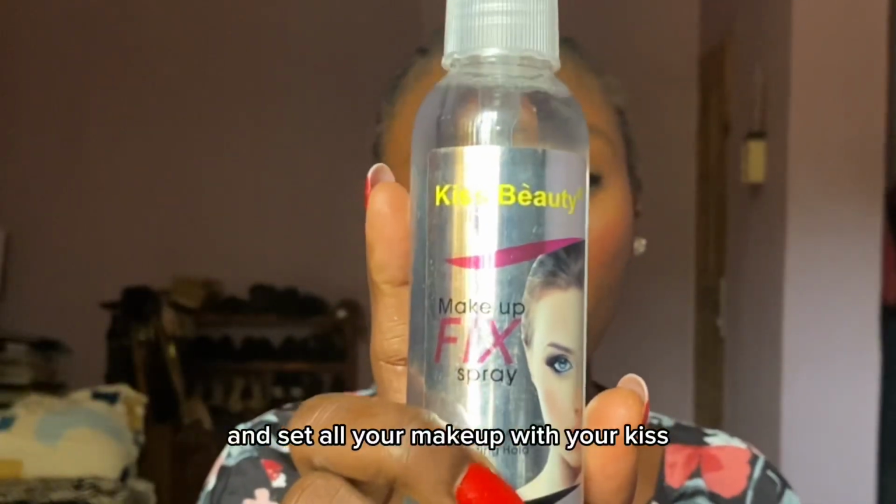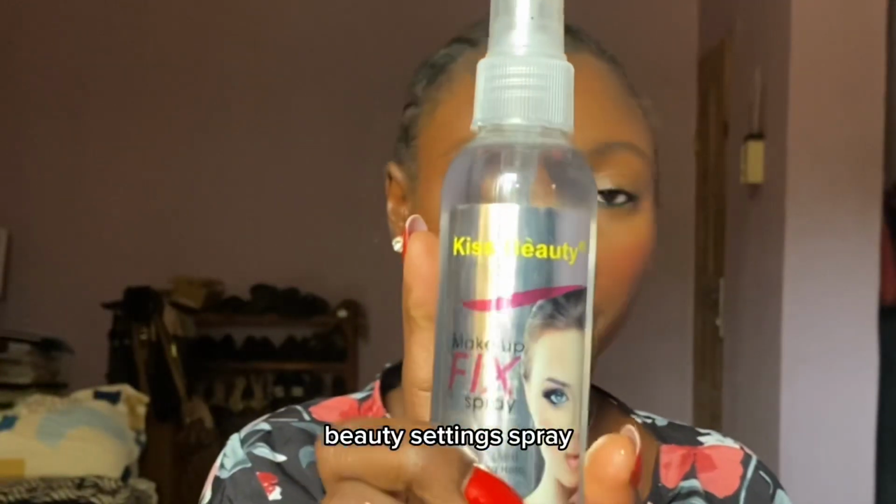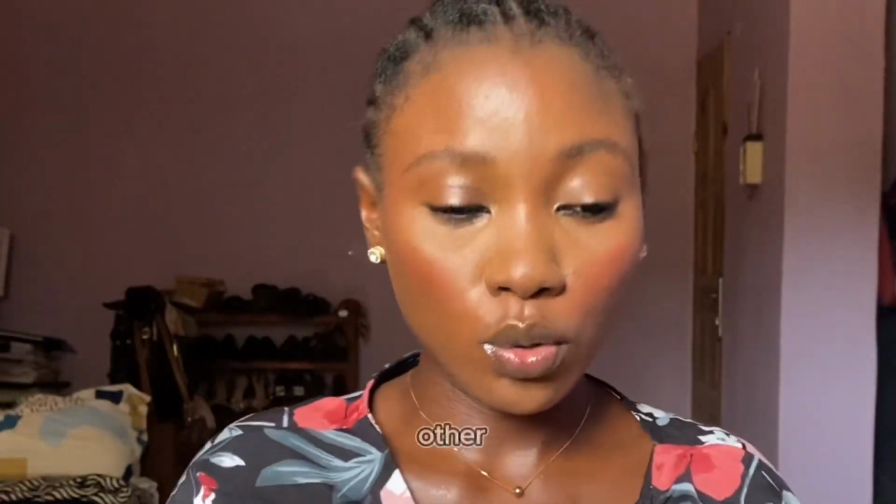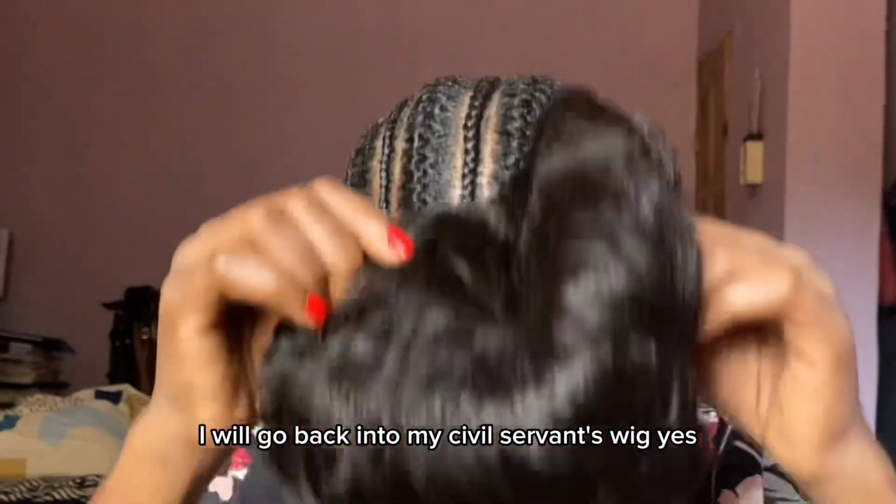And set all your makeup with your Kiss Beauty setting spray. I will just spray this all over my face to set the whole makeup and make sure everything is blended into each other. Back into my civil servant wig.